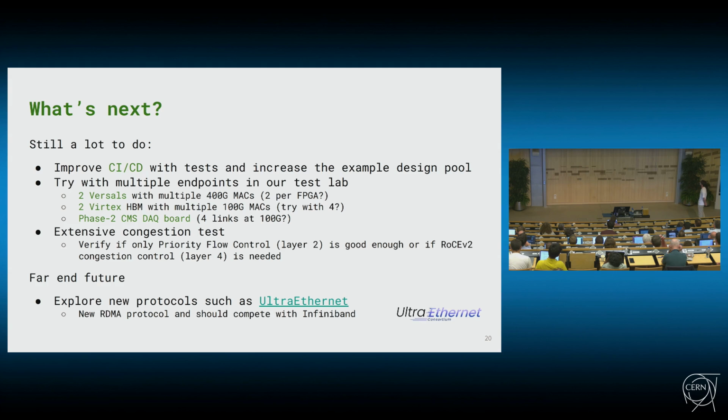We are also thinking about using some other FPGA that we have in-house, such as another Virtex, so we can have multiple endpoints, so try to use HBM, for example, and something else. We also want to do some extensive congestion tests, because now we support priority flow control, which is layer 2, but in principle should be better to use layer 4. So instead of pausing everything, you just pause what is needed, in this case the queue pair, instead of the whole system. But this will add complexity to the stack, so we have to think about it.